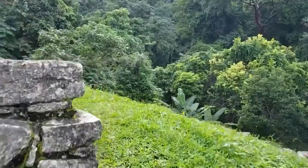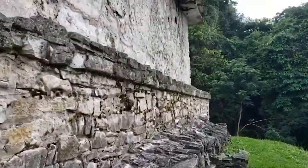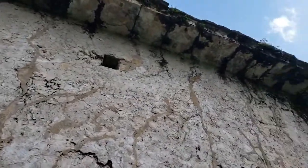Stay tuned for the full documentary for Palenque. Probably come out in a month or so. So you can see those windows right there for ventilation.